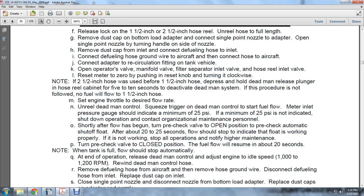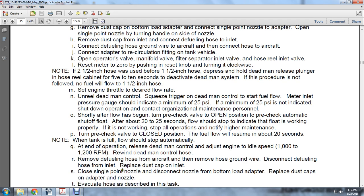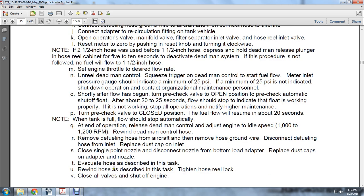Disconnect the defueling hose from the inlet. Replace the dust cap on the inlet. Close the nozzle. Disconnect the nozzle from the bottom loader adapter. Replace the dust caps on the adapters and nozzles. Evacuate the hose as described in the task. Rewind the hose as described in the task.